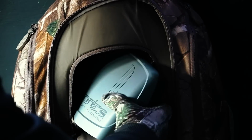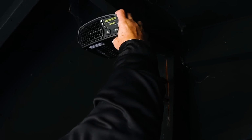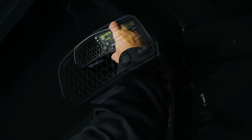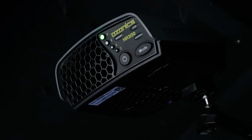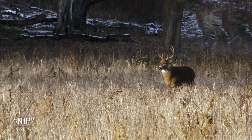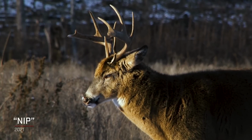Welcome to Midwest Whitetail. It is the evening of October 14th, and I am in a blind we call the swamp blind. The reason I'm here is I'm after a buck called Nip, who we had around a lot last year and has been showing up this year, and he's a real nice deer.